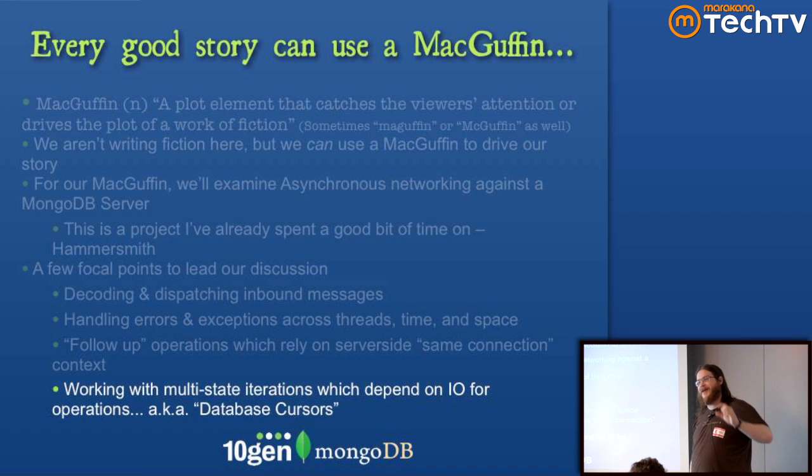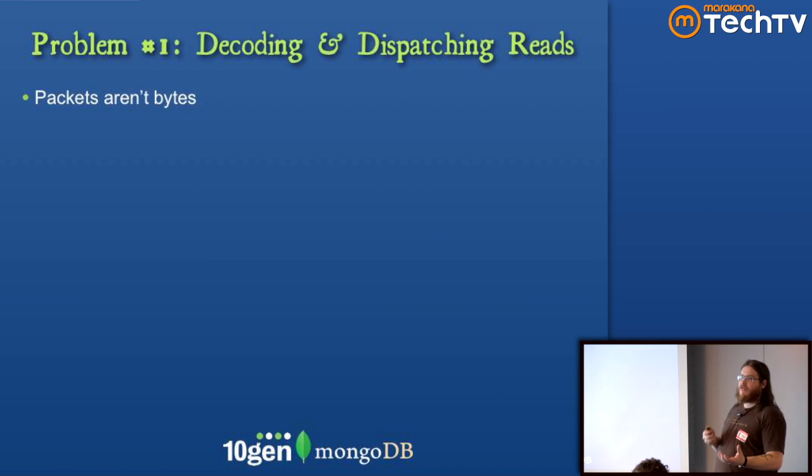We're going to talk a little bit about iteratees, which is apparently a tongue twister. Hopefully in an easy way, is how do we handle database cursors? So the first problem I ran into is really packets aren't bytes.